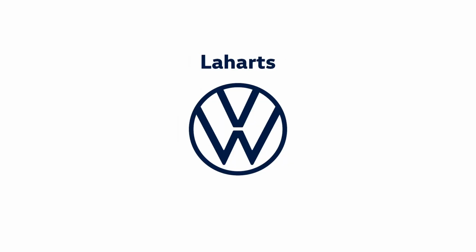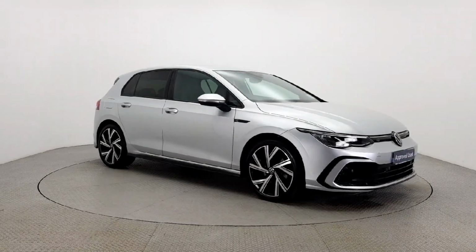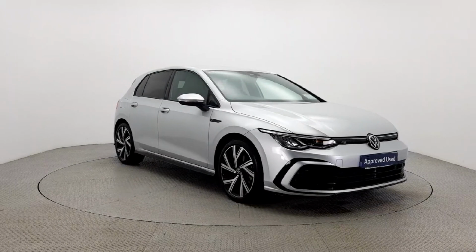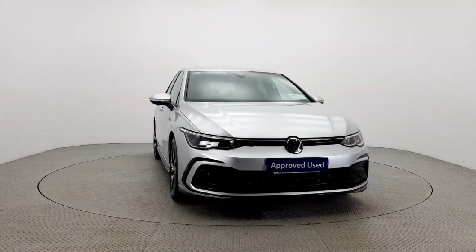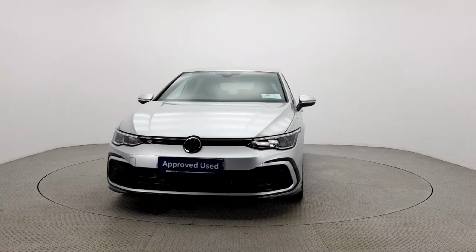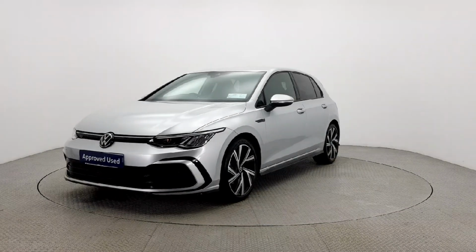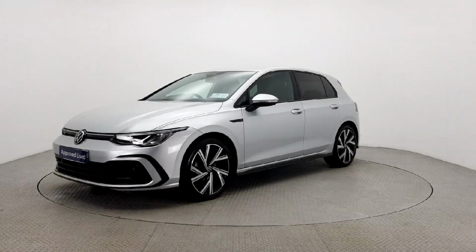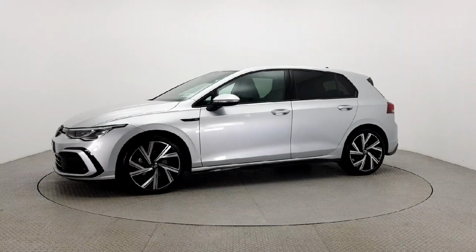Introducing the Volkswagen Golf R-line 1.5 TSI 130HP 5-door estate, the epitome of style and performance. Packed with features like cruise control, satellite navigation, and ambient lighting, this vehicle offers the ultimate driving experience. Safety is paramount, with ABS, multiple airbags, and collision avoidance braking.